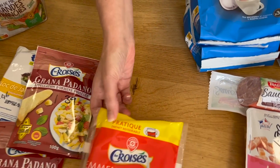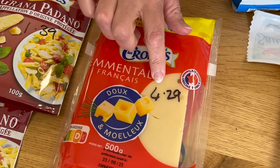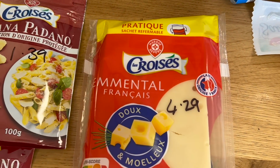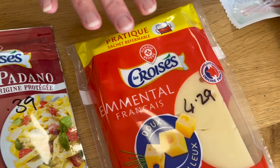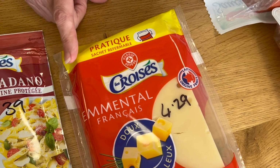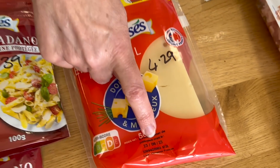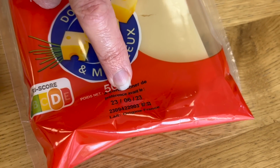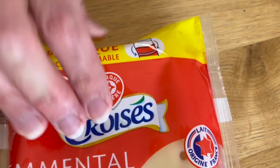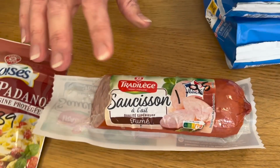Next here, I've got a half kilo of French Emmental, $4.29. Cheese is expensive at the moment, but again, that will go into the fridge. The bag seals up, it lasts so long. Unopened, it'll last until the 23rd of June, so that's got a good month on it.